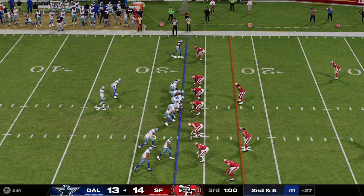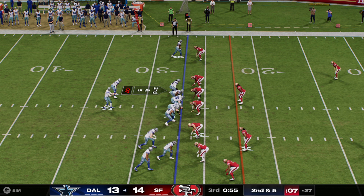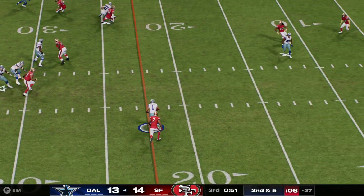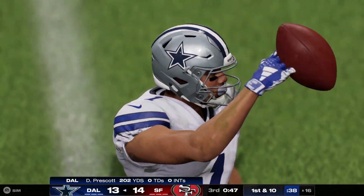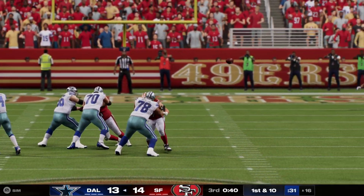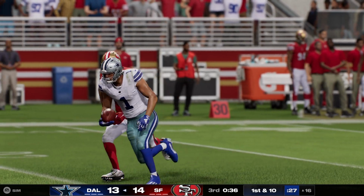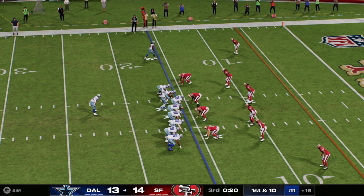They'll break the huddle. It's 2nd and 5. A shotgun snap for Prescott. The open man is Tolbert. And this takes him into the red zone. He's brought down inside the 20-yard line. Ball down to the 16-yard line. And it's 1st and 10.